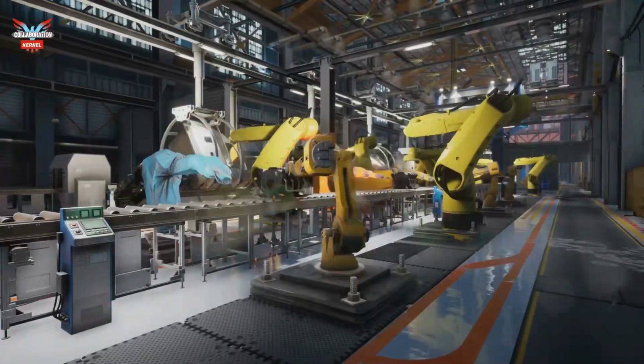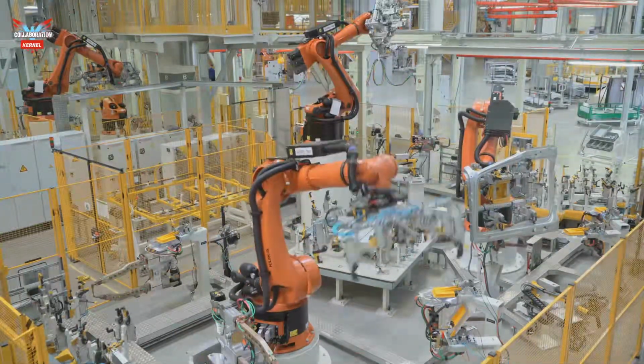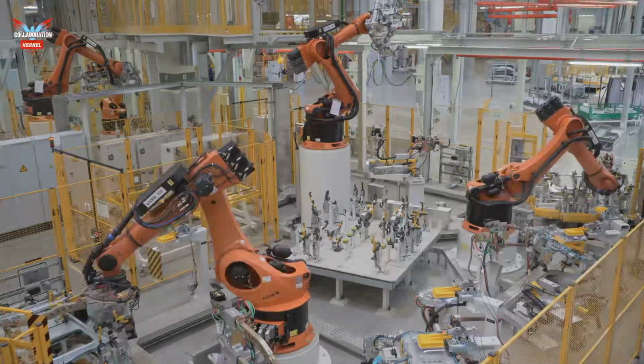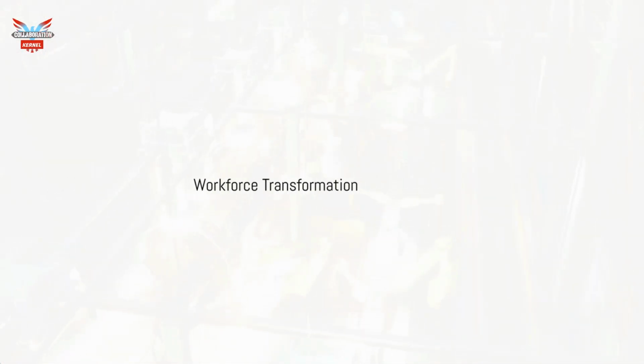Human-machine collaboration. The integration of advanced technologies in manufacturing has sparked a new era of human-machine collaboration, where workers and automated systems complement each other's strengths. This partnership is reshaping traditional roles while creating opportunities for enhanced productivity and safety.